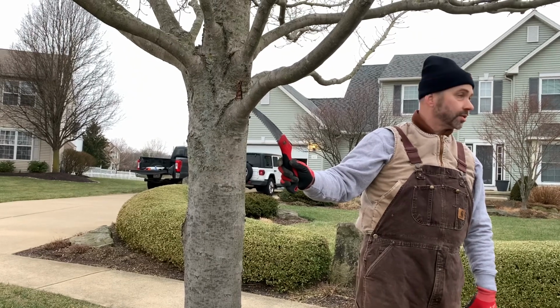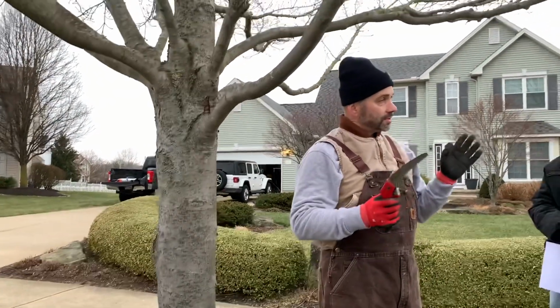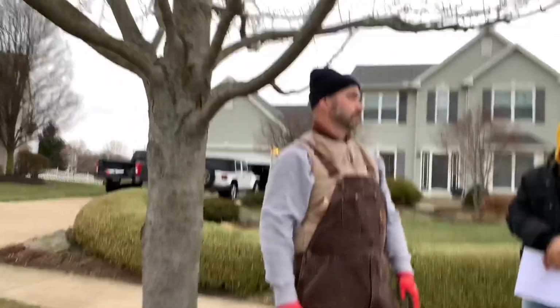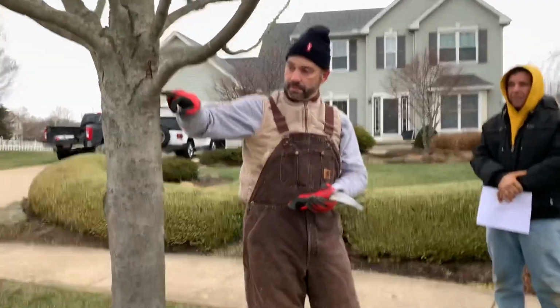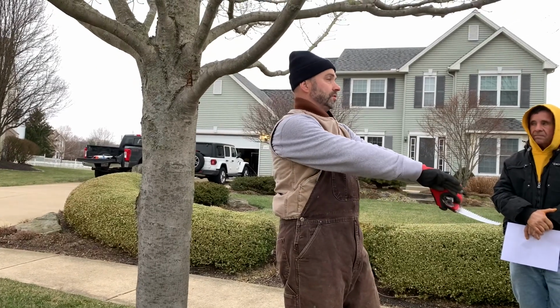Don't touch the branch collar. That's the healing mechanism for the plant. So it's important to remember that that wound is not going to heal. The wound is going to seal. The tissue that's around the cut you just made is going to grow over and seal the wound.